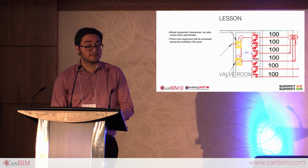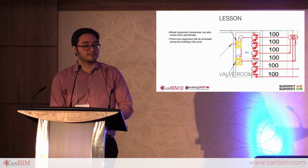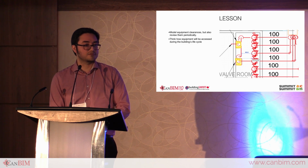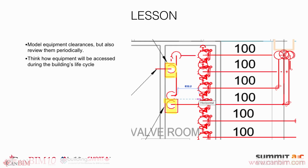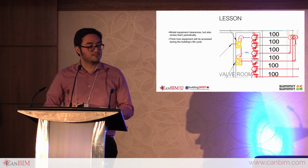Equipment clearances is another thing that needs to be addressed very early on in a project, because if you don't allow the space for something, it's very rare that you're going to get it. A good rule of thumb is basically 3 feet in front of anything that needs to be serviced, because if you remember, 15 years, it has to be replaced several times within the lifespan of a building. You're going to need room to wiggle and move, bring tools.